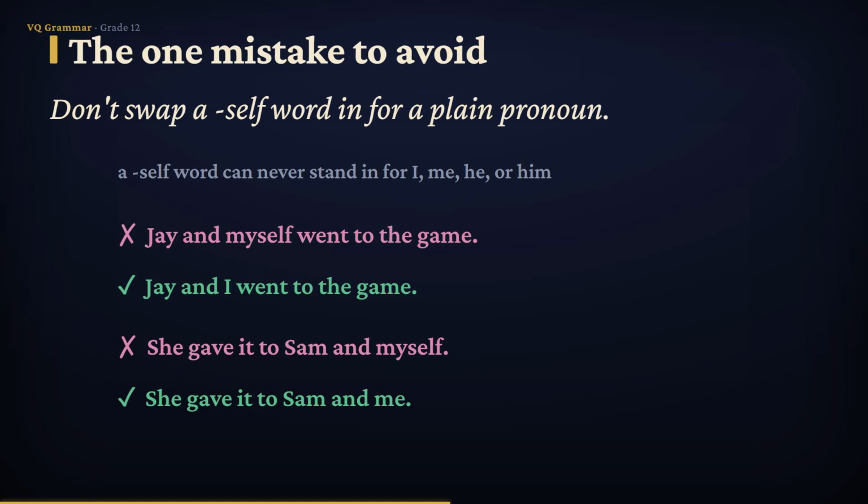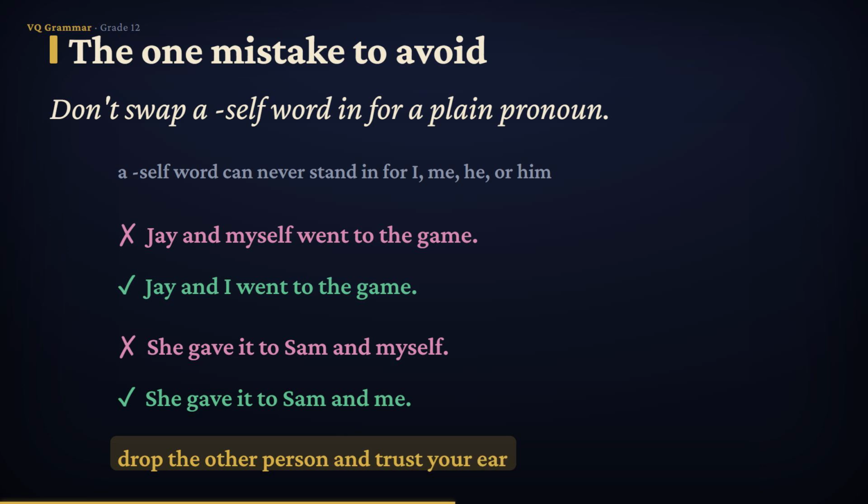And here's a trick that never fails. Drop the other person and listen to what's left. You'd never say, myself went to the game, or she gave it to myself. Your ear catches it instantly. Say, I went, gave it to me, and the compound version follows.